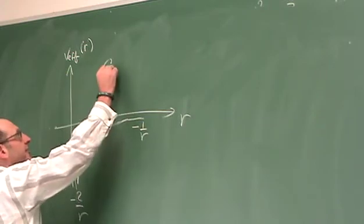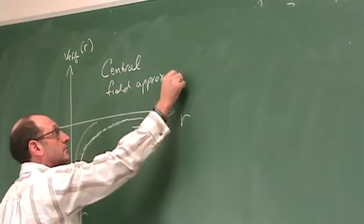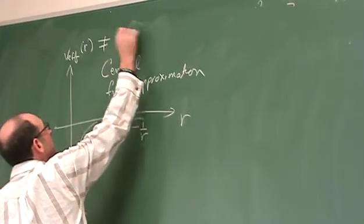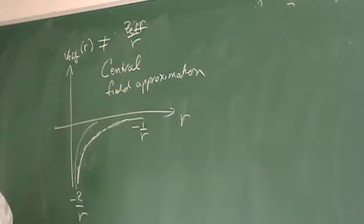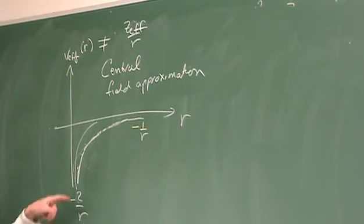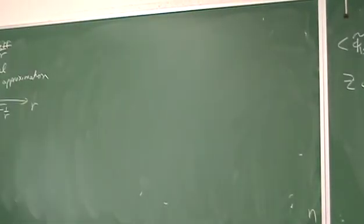And this is what's known as the central field approximation. This potential is not some Z effective times 1/r. It has a different asymptotic behavior intermediately. And we could try to then parameterize. You could say the effective potential is something which for small distances maps to this, and for large distances maps to that. This will allow us to make a more systematic approximation, and we'll pick that up in the next lecture, but let me just foreshadow a little bit and tell you where we're headed.